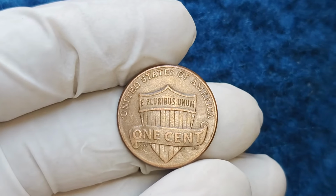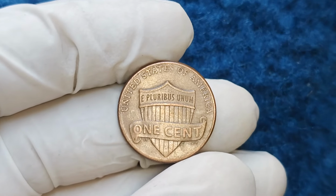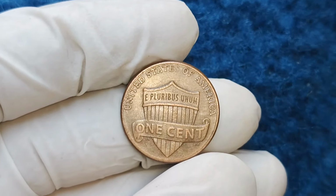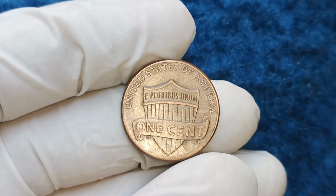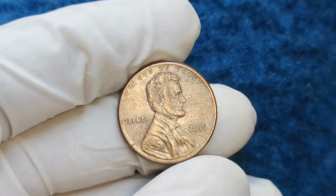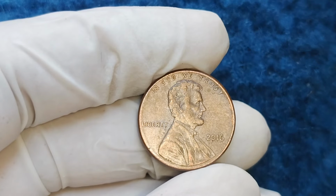So there you have it, 2016 no mint mark Abraham Lincoln pennies are a rare find, and if you happen to have one in perfect condition, you could be sitting on a goldmine, or at least a $1.4 million penny. But remember, it's all about the condition. And who knows, maybe the next time you check your change jar, you'll find that little treasure hiding inside.